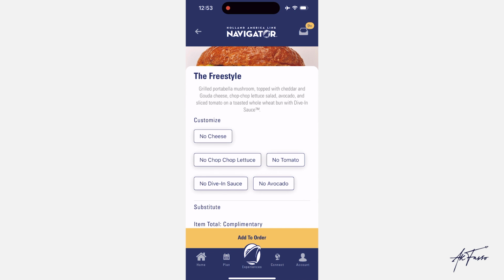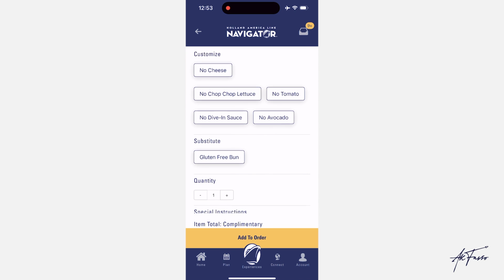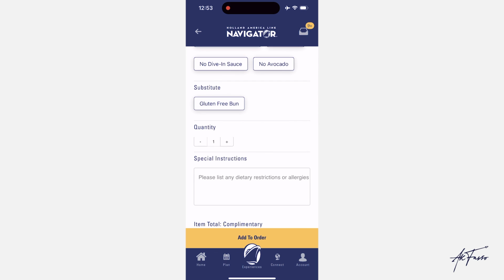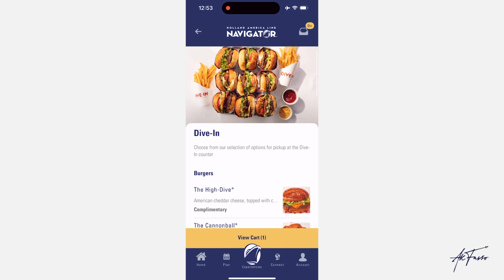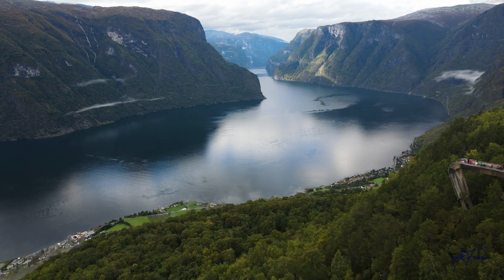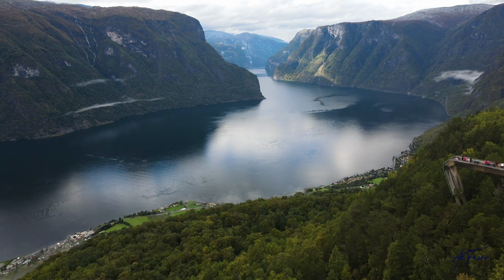I think it was only one or two places that did it, but you can place your order in advance and go for pickup. I believe that dive-in place that had the burgers and hot dogs was one of those venues. So that was a nice perk if you're starving and just looking to go pick up your food at a quick pace.